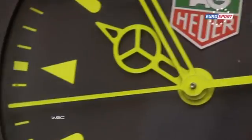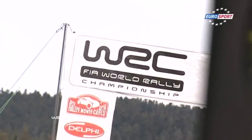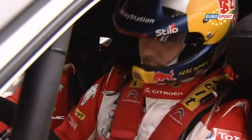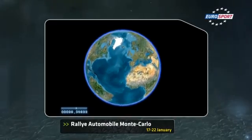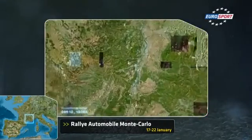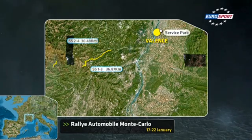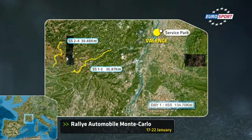Cold start for Monte Carlo yesterday. Temperatures were well below freezing. Tyre choice, as always, on the Monte, absolutely crucial. Well, 5 times winner here, Sébastien Loeb, fitted his Citroën with a soft compound. It was a good choice for the opener, the longest of the rally at almost 37 kilometres.